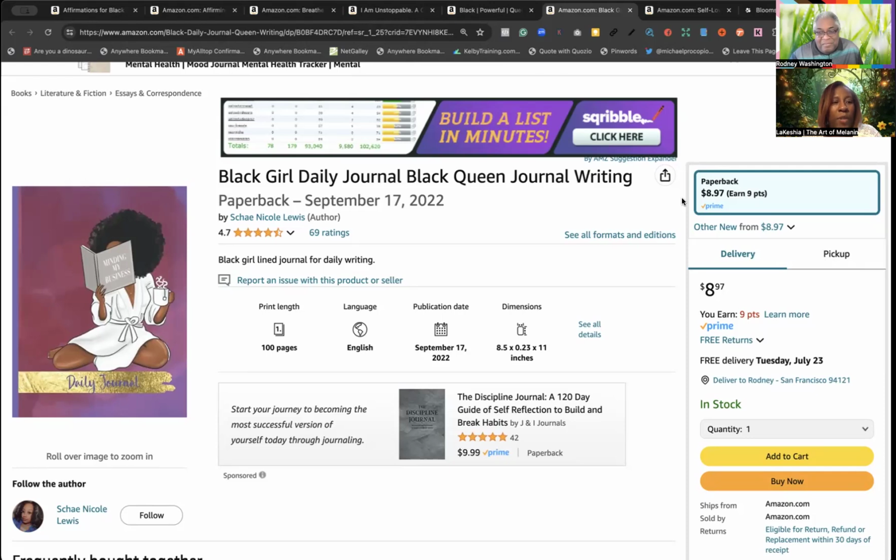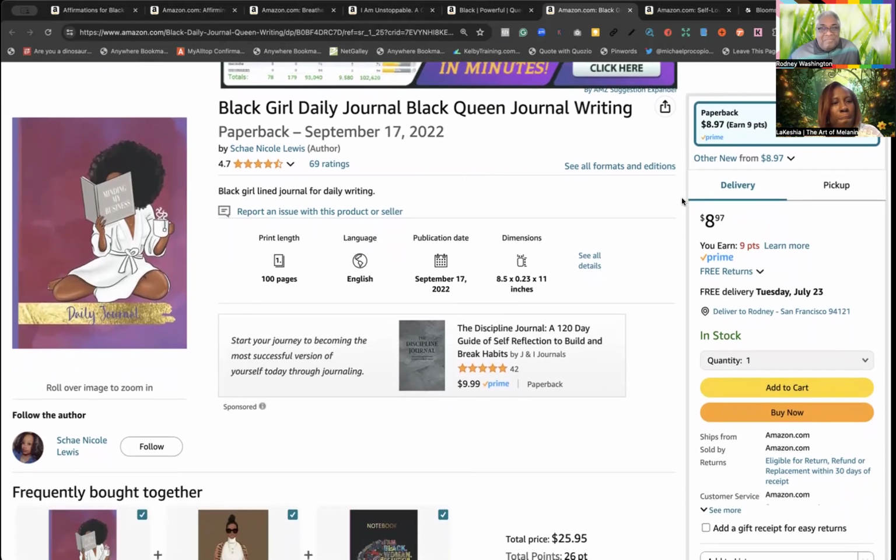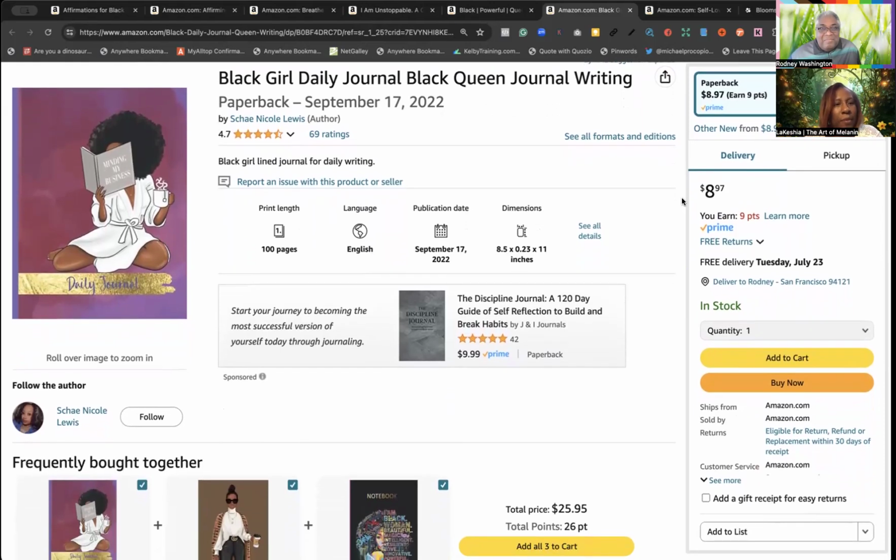It doesn't fit, it's too harsh in a sense against the kind of watercolor background of the rest of the picture. Yeah, and it's a daily journal, but what does that mean exactly? So looking at what she wrote there, and then looking at the title that's at the top, it says Black Girl Daily Journal, Black Queen Journal Writing.